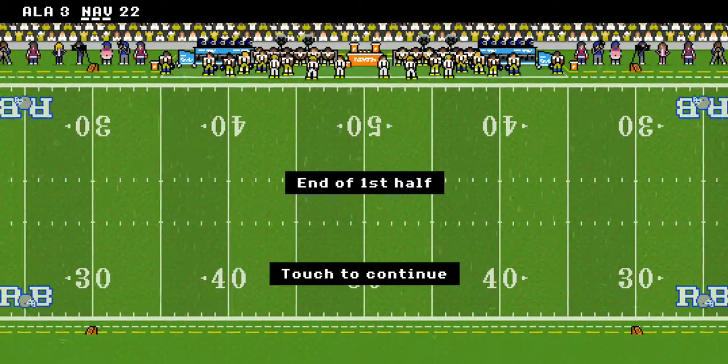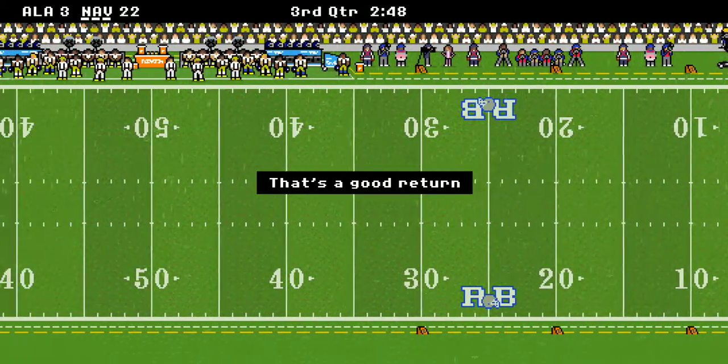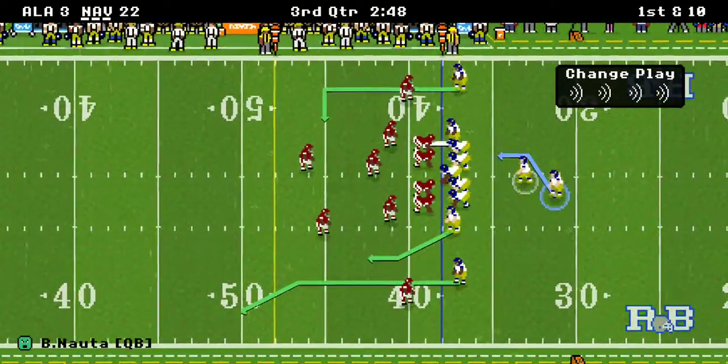And right now, Alabama's not looking so good. Definitely not looking like bullies right now. Wow, getting a piece of their own medicine. And Navy gets it as they come out of the second half.